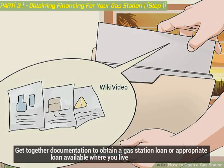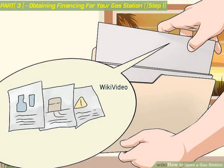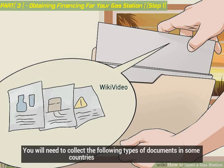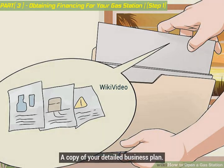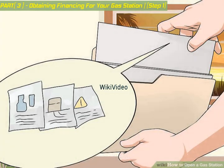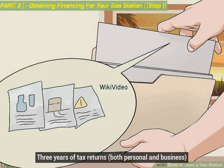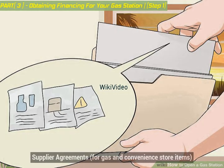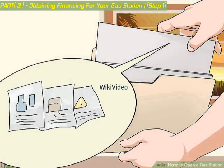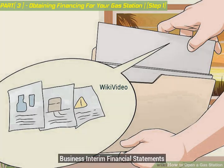Get together documentation to obtain a gas station loan or appropriate loan available where you live. You will need to collect the following types of documents in some countries. A copy of your detailed business plan. 3 years of tax returns, both personal and business. Supplier agreements for gas and convenience store items. Business interim financial statements.